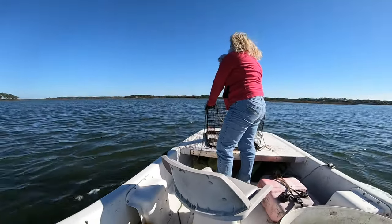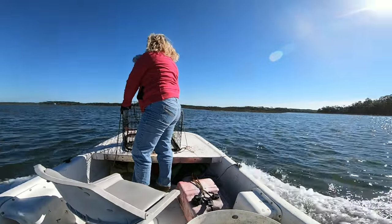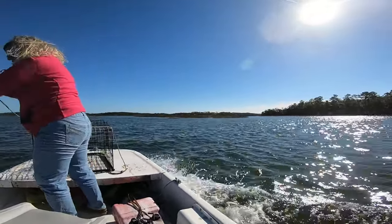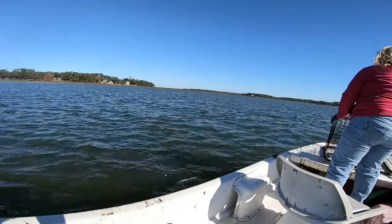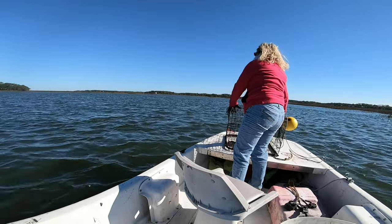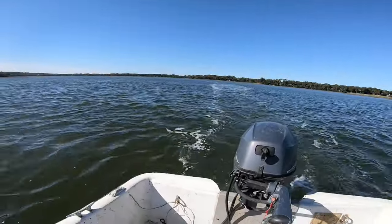Let's pull on up a little bit further. I know right here we got the marsh grass to our right. And on low tide, this area right here out in the center, there's an oyster rake that comes up. So we're going to get right in between here. Right there on your left would be great. Now we're lined up down through here.